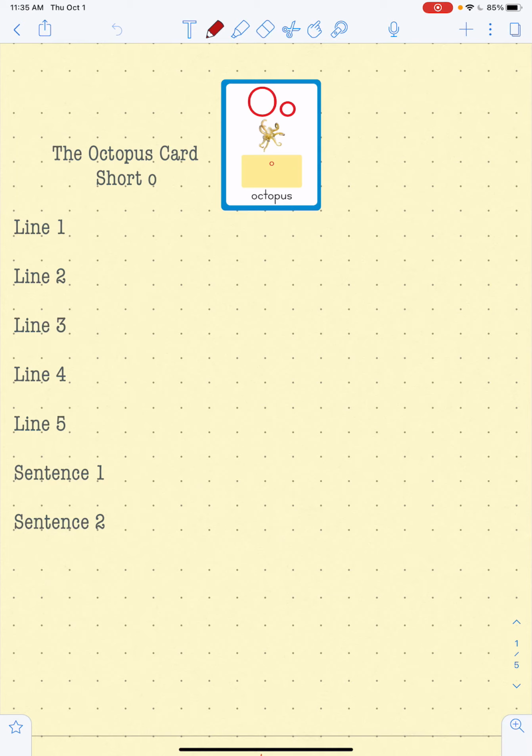Welcome, wonderful students. Today we're going to practice reading words with short O from the Octopus Card. I will write the letter and we will say the sound together. Then, when I draw an arrow under the letters, we will blend the sounds together into a word. Let's give it a try.